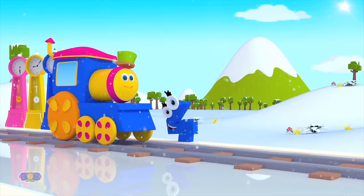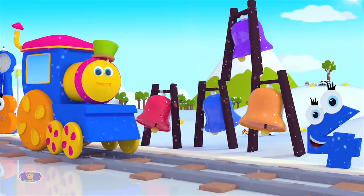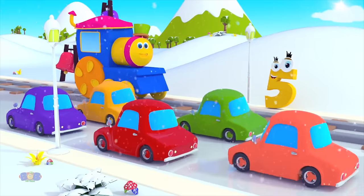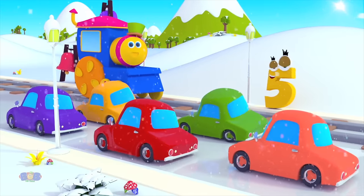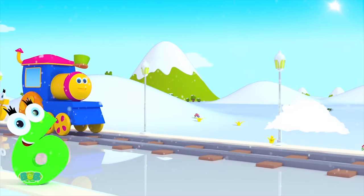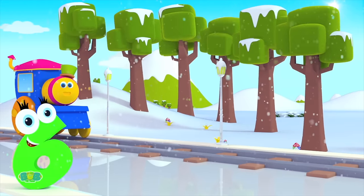4. Four big bells, ding dong ding, four big bells. 5. Five new cars, beep beep beep, five new cars. 6. Six tall trees, swish, swish, swish, six tall trees.